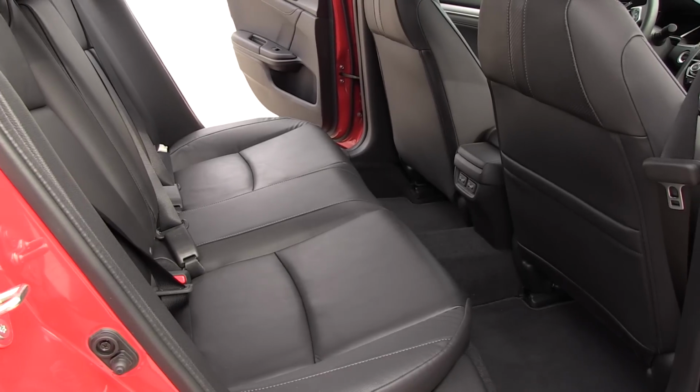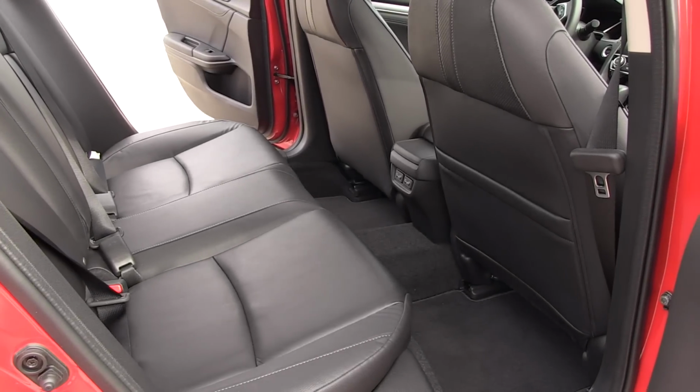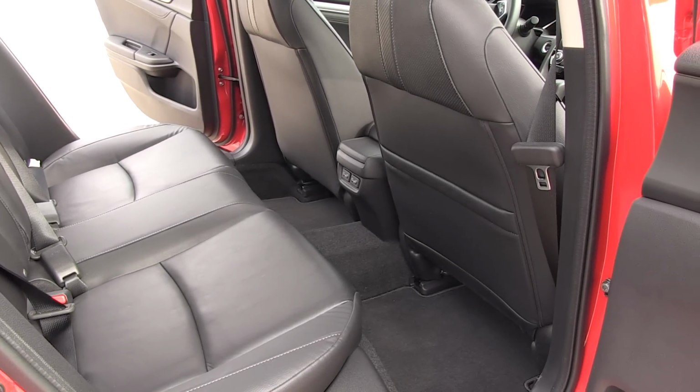Now, speaking about seats, in the back, the Civic has always been known for that perfectly flat floor, great for getting kids in and out of the back. Now, because they lowered the overall seating position, there's a hump in the middle. So that's where they have the exhaust. So that's a trade-off in the design of this new car. So those are some things to be aware of.